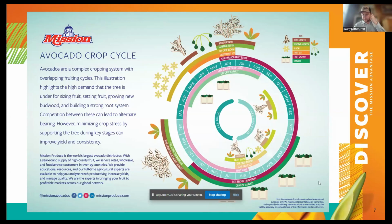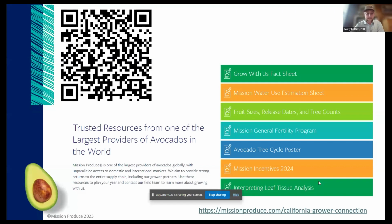And as part of that, we've developed a lot of support resources. Here's a fun graphic we put together about the crop cycle for avocados in California. All of these can be found on our website. There's a QR code there if you want to grab that real quick with your phone. But we have reference fertility programs, and that poster's there. We have leaf tissue analysis reference tables, a whole bunch of other fun stuff on those links on the right. So I wanted to throw that up there because we're going to talk about pests today, but there's a whole lot out there that if you need some references, there you go.